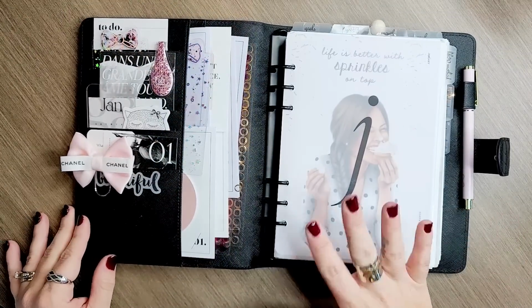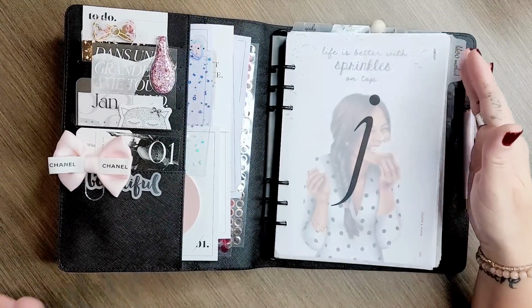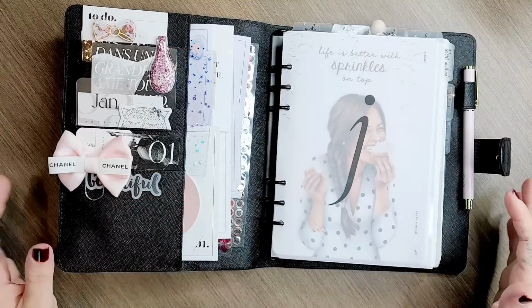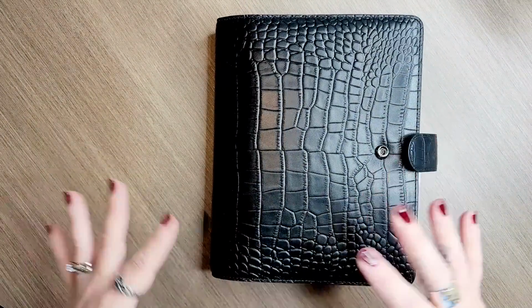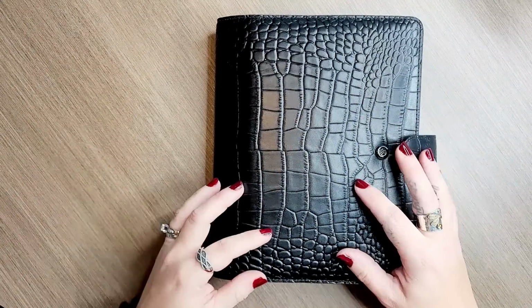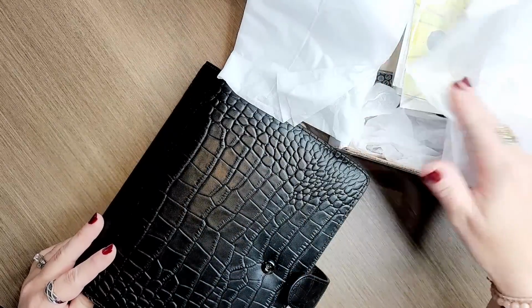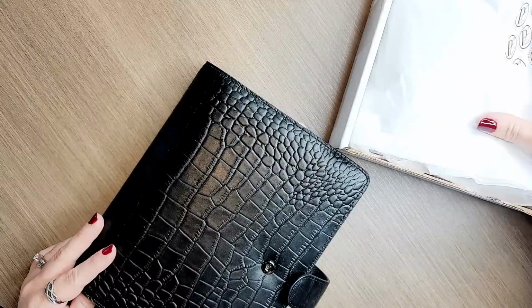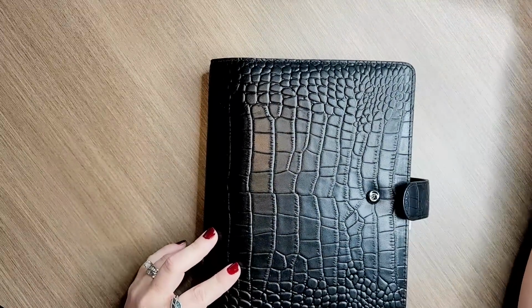And even though I like to usually switch out every month, I think I'm going to be in this one for a while and just kind of switch out some of the decorations. So today I'm going to show you what I have in it because I've made some changes to my overall setup in 2022. And then I'm also going to share with you a little bit of an unboxing from Procrastiplanner Etc's anniversary box. So I'll show you what's in there as well.